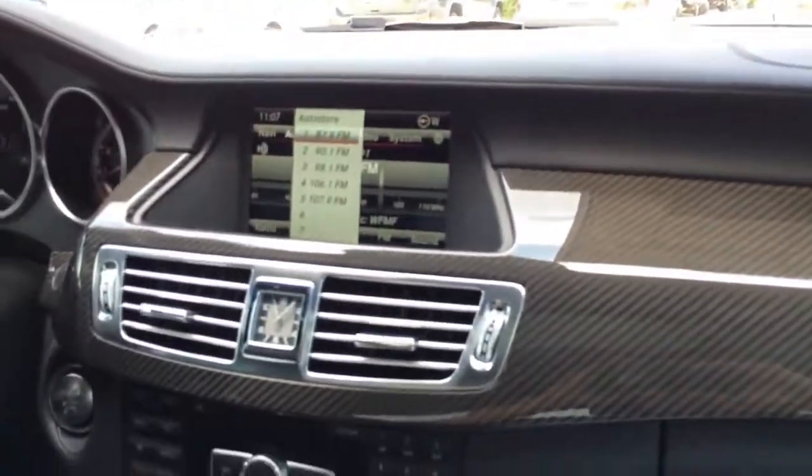Alright, now let's jump into the passenger seat and see how it is. Very spacious and very comfortable.